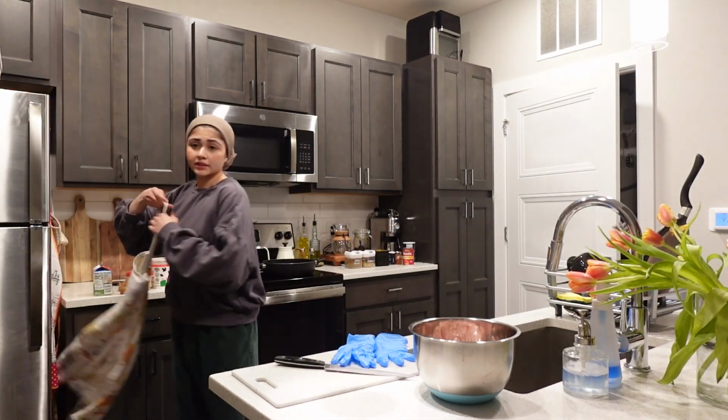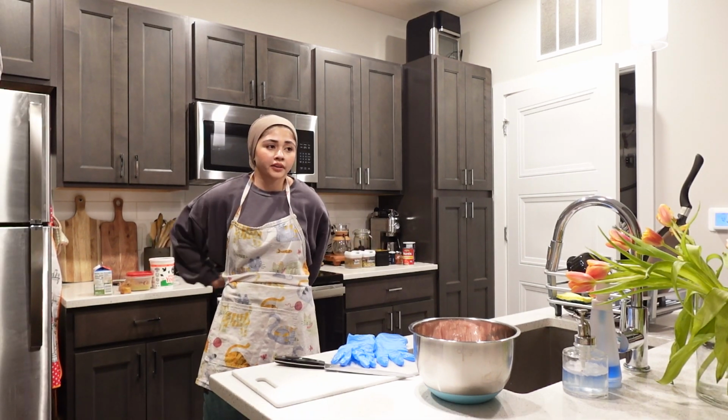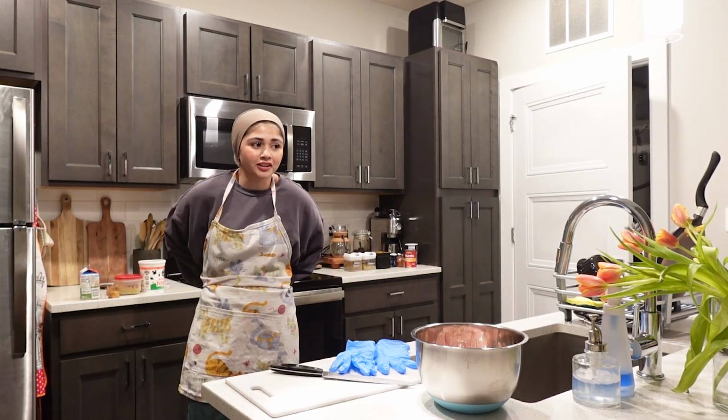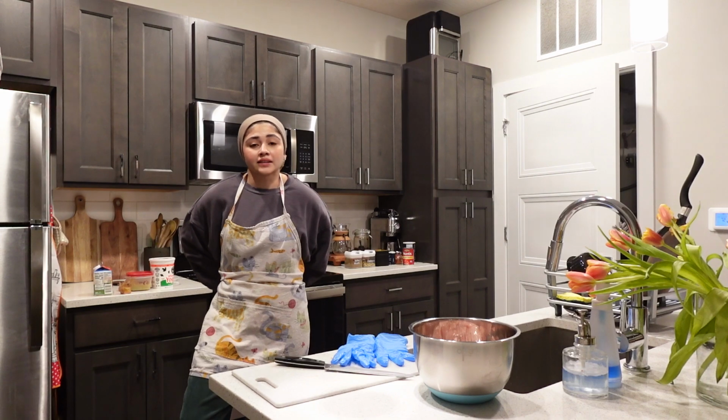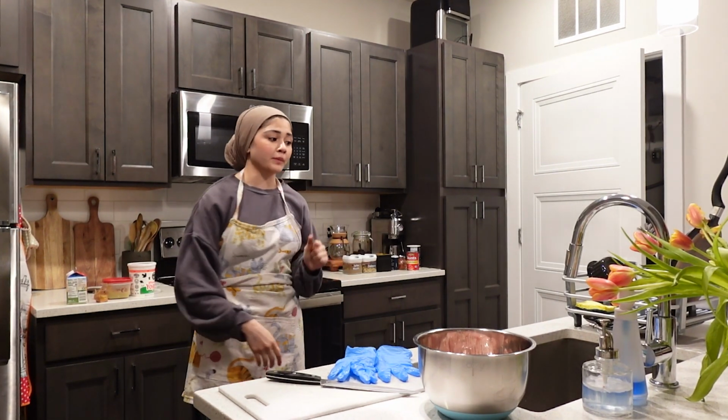Guys, it is 7 p.m. It's time to do some meal prep. And again, obviously Ramadan is not starting just yet, but this is a recipe I could see myself making. It's something that I crave quite often. I will not claim it's the healthiest.